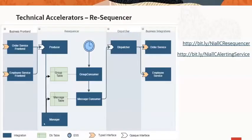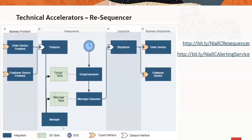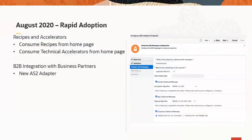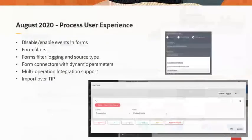Sorry, wait there. That's the technical accelerator. Okay, I think I am actually at the end there on that. So I'll just go back here one moment. Yes. Is there anything I'm missing there? No, I've gone through everything.